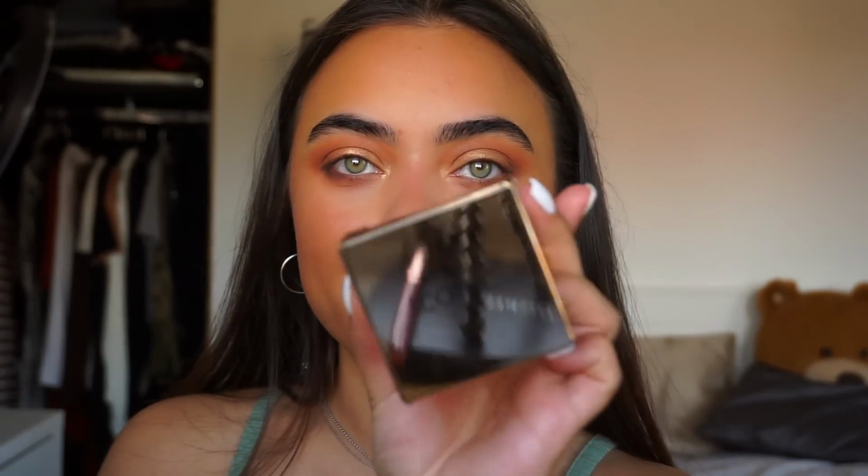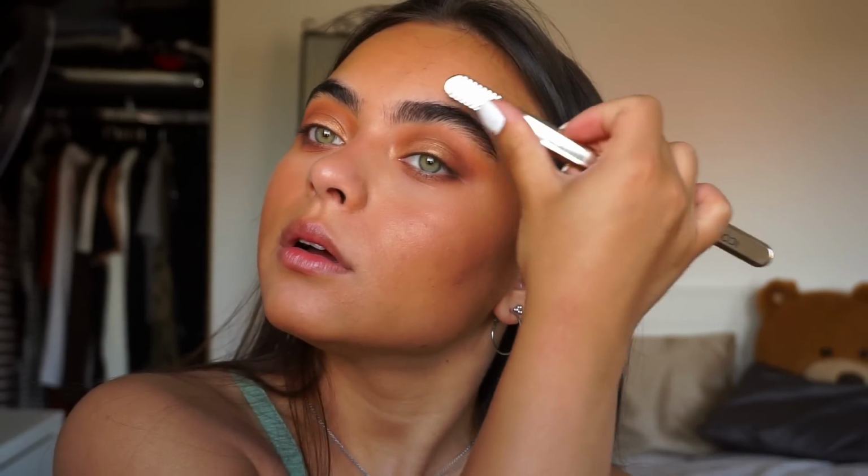And then I'm gonna set my brows down with this new product from Iconic London right here. This is the Brow Silk, and I used this on my Instagram yesterday. I don't know if you guys saw it already, but I'm just gonna take the brush that comes with it and just be brushing my eyebrows with this. Just kind of brushing them upwards. The other one. And that's it for the brows.